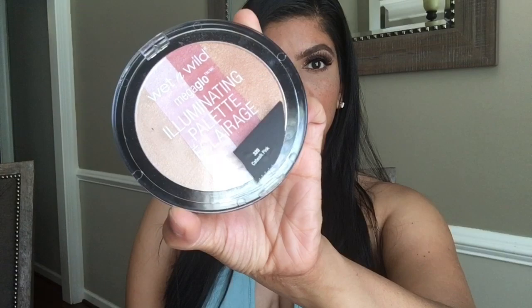If there's one product I would tell you to definitely invest in, it would be this Wet n Wild Illuminating Palette, Mega Glow. It's really good. I got it in Catwalk Pink, but I'm sure there's other options. I just didn't see them, and these are so worth it. Like, look at that highlight. It's so nice. It reminds me of the Becca highlight, the Champagne Pop highlight. So definitely, if you could grab this, definitely do so.